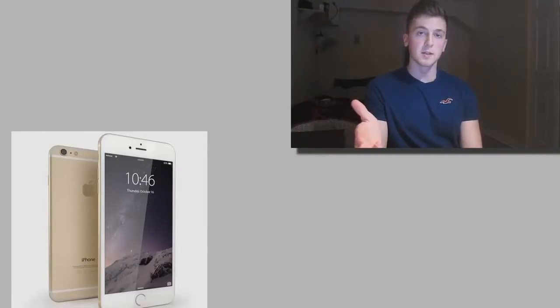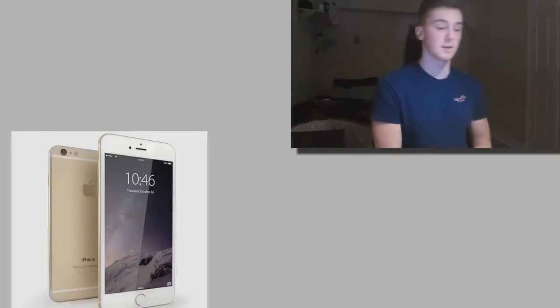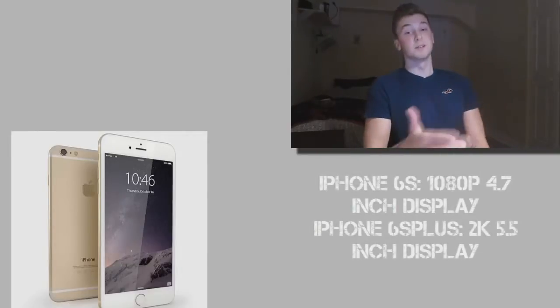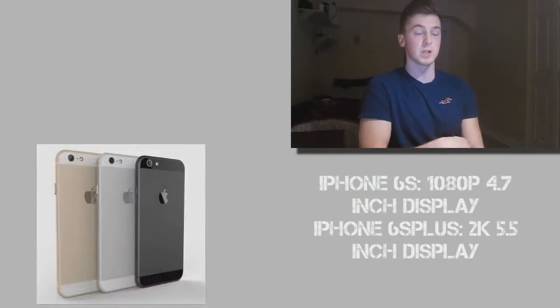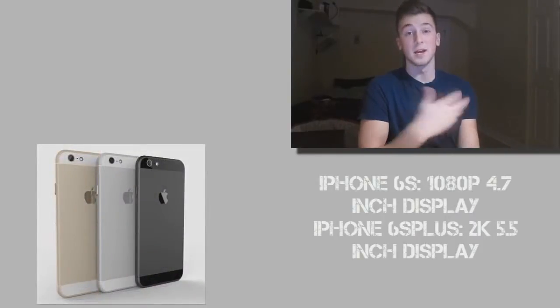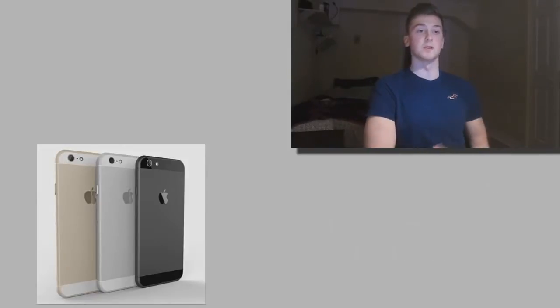First off, the iPhone 6s is going to be a 4.7-inch 1080p display, an upgrade from the 720p display that is on the iPhone 6 right now. So that's a small upgrade, but it's getting there. And for the iPhone 6s Plus, it's going to go from a 1080p display to a 2K resolution display, which is much higher. All the Android phones that come out nowadays are around 2K resolution, and they look just phenomenal.